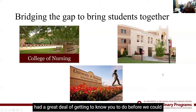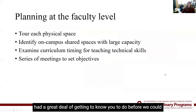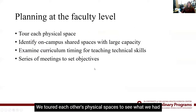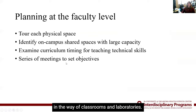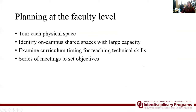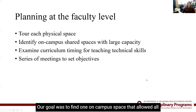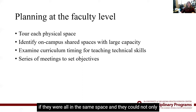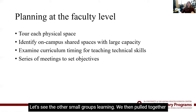So we had a great deal of getting to know you to do before we could begin this program. So we started at the faculty level. We toured each other's physical spaces to see what we had in the way of classrooms and laboratories. Our goal was to find one on-campus space that allowed all of our students to come together. While we could disperse them across our buildings, we thought that the power of the activity would be more impactful if they were all in the same space and they could not only see themselves learning in small groups, but see the other small groups learning.